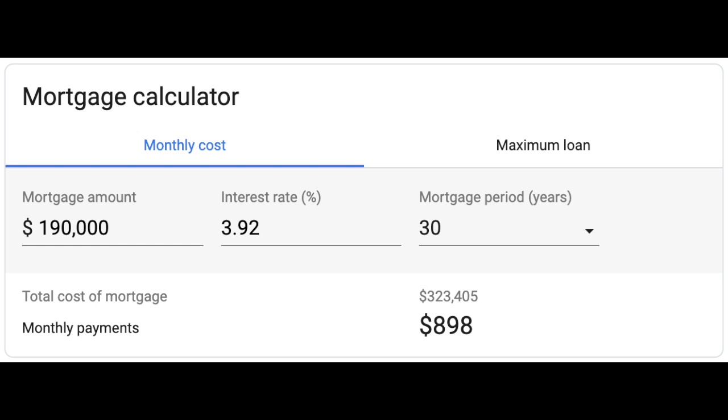So the mortgage amount we're talking about today is $190,000. I'm using this number because the average value of a home in the United States is currently around $210,000 to $220,000. If you purchase a home that costs $210,000 with a $20,000 down payment, then your mortgage is $190,000.